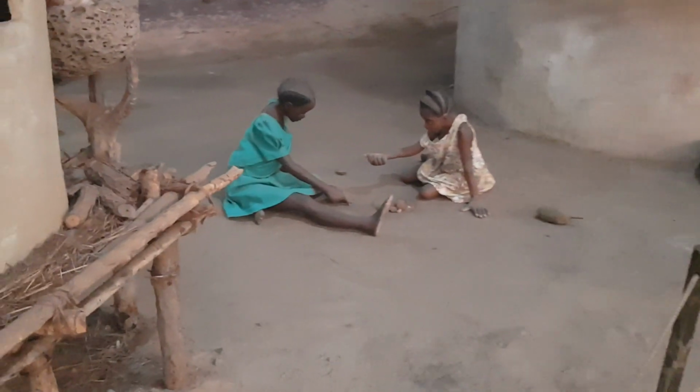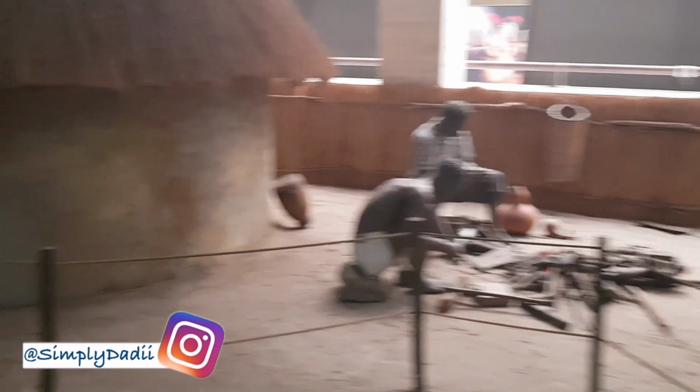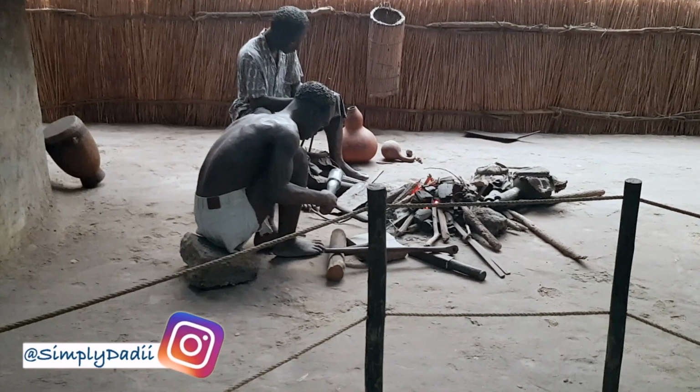Upstairs there was a lovely village that showcased life in rural Zambia. I'm not sure about all of it because at this point we're not allowed to film. There's a lot that you can see from this museum, but you have to go for yourself. It's the best place to learn about Zambia and its roots.